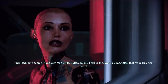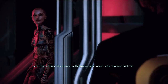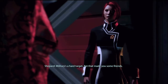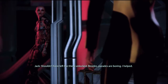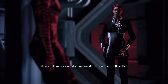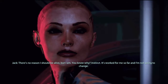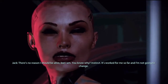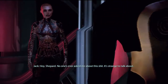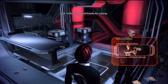Had some people I hung with for a while. Outlaw colony. Felt like they were like me. Guess that made us a nice target. Turians think they know something about a scorched earth response. Fuck 'em. Military's a hard target. Bet that made you some friends. Shouldn't have left the thing unlocked. Besides, parades are boring. I helped. Do you ever wonder if you could have done things differently? No. Shouldn't you? There's no reason I should be alive, but I am. You know why? Instinct. It's worked for me so far, and I'm not gonna change. Hey, Shepard. No one's ever asked me about this shit. It's strange to talk about. So fuck you. And thanks for asking.